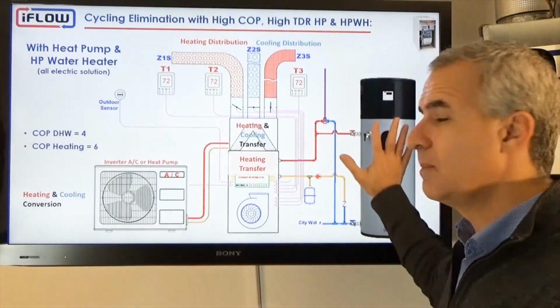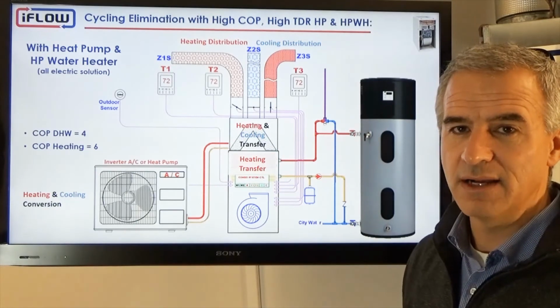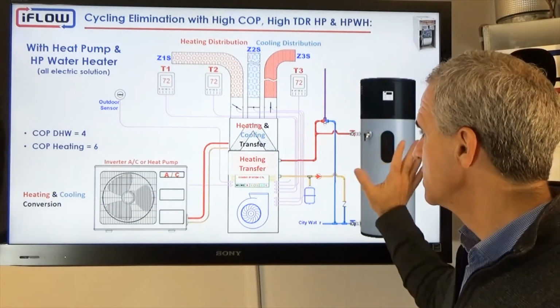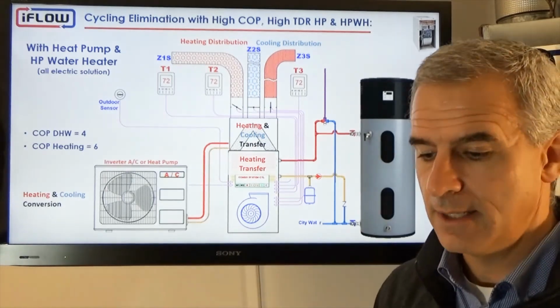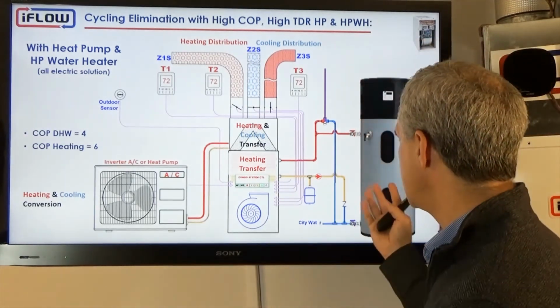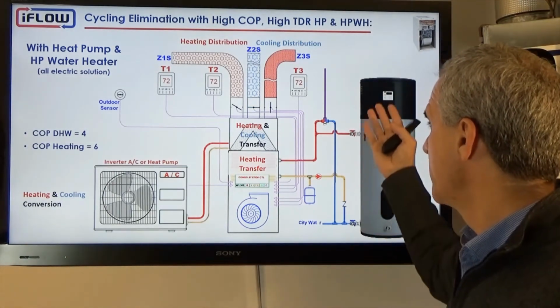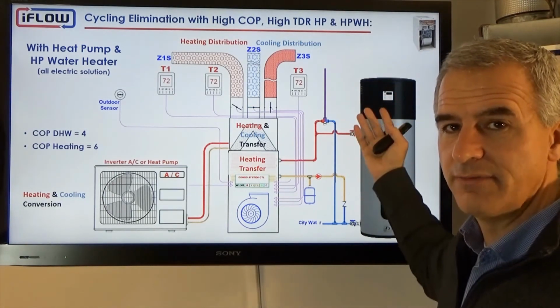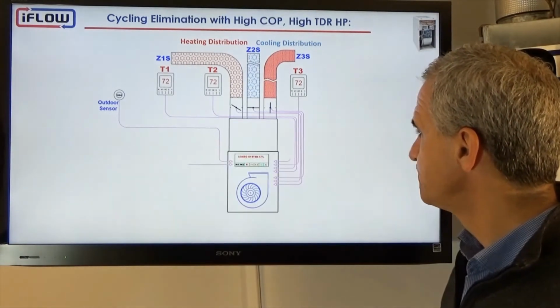We're going to still get great performance out of the tank, even if it's in backup mode using the elements. So this could be a great solution if you're in a townhouse or in a condo application where you don't want any exhaust vent, you don't have any gas in the building. Could easily be a great solution.